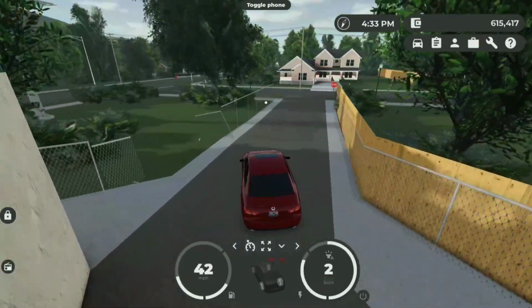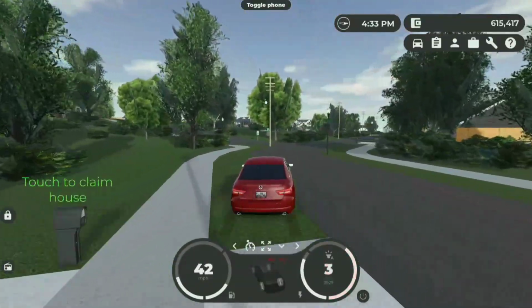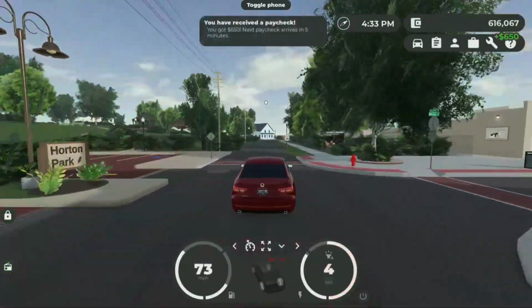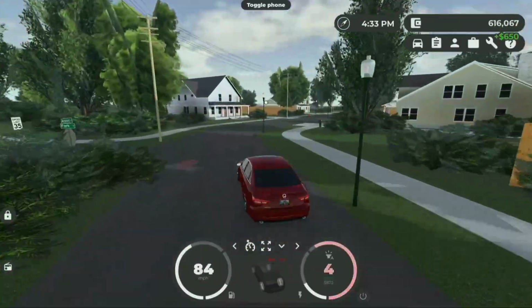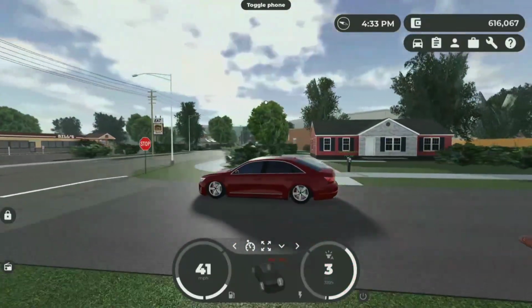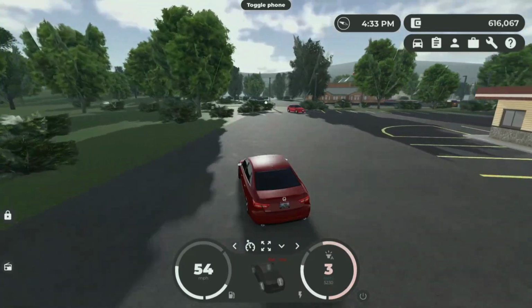I barely ever use it now. I honestly thought I sold this car. I honestly thought I didn't have this thing. I forgot I even had this thing in my inventory. But bro, it's been forever. This thing is still the same as I remember it. As you guys see, I have a very low bill on this thing. But anyways, guys, that was the last vehicle for today.